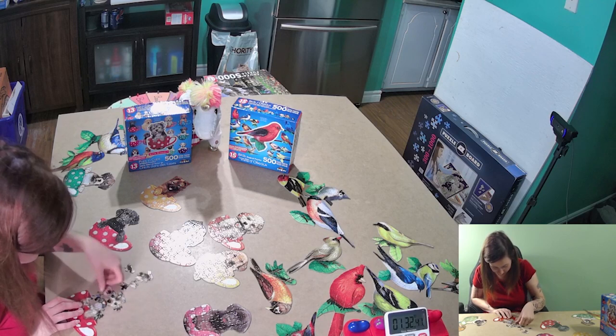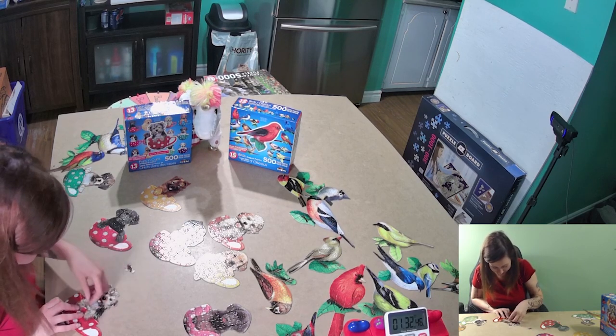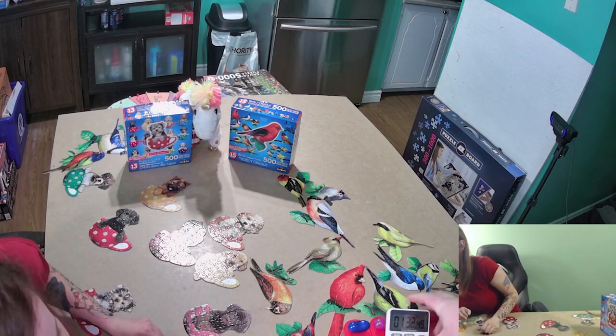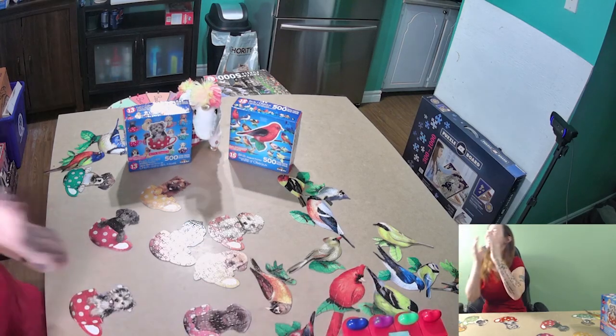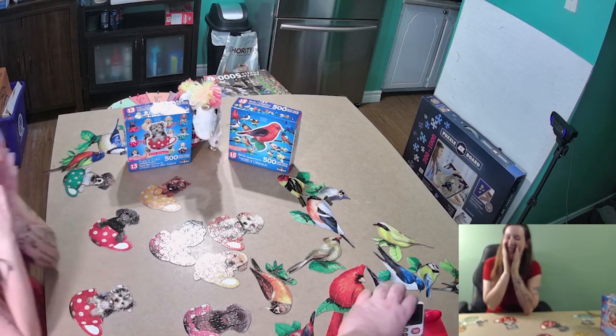Look at this speed. The speed is uncanny. Oh my god, it's gonna be insane. I'm done. If only she had done it 42 minutes and 49 seconds quicker. That sucks! That's so close! That was honestly so close, you guys.